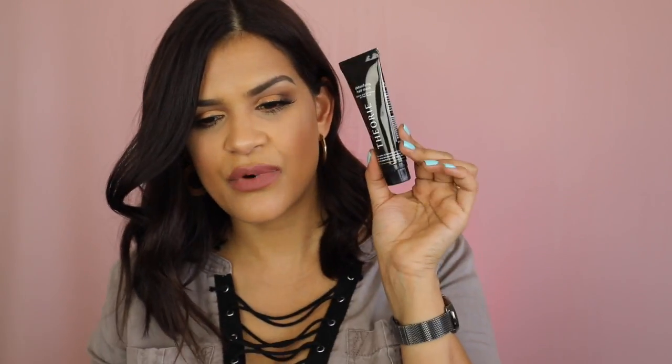It says amino A complex replenishes moisture, boosts protein, and visibly improves stress fibers for strong, healthy hair. Don't know what that means, but it looks like a nice product to try out. So it's like a hair mask. I will keep you guys updated. I'll probably try it and put it on one of my social medias while I'm trying it out, and I'll let you guys know how it works for me.